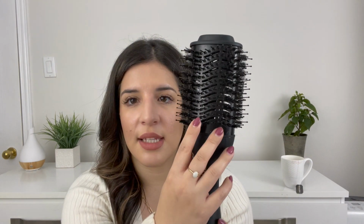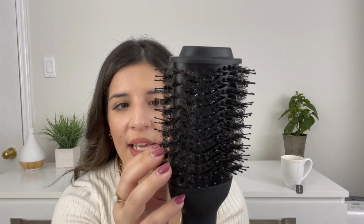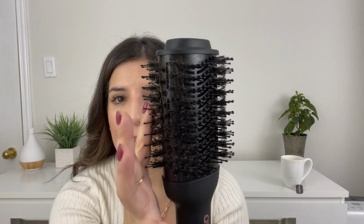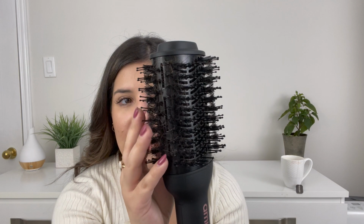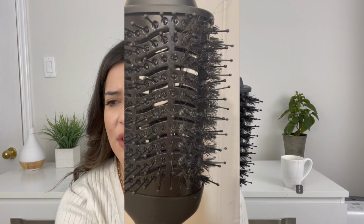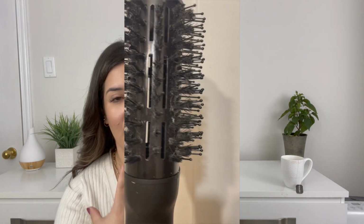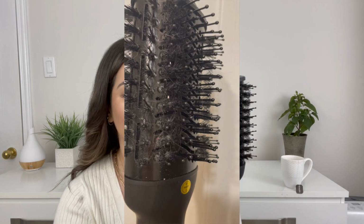But anyways, this blow dryer brush is what I use to straighten my hair now for the most part. It is so good, and as you can see in the video, although you can't really tell too much on camera, it has very tiny little bristles as well as the bigger bristles. I feel like the nice bristles are what help smooth the hair and leave you that beautiful, smooth look.